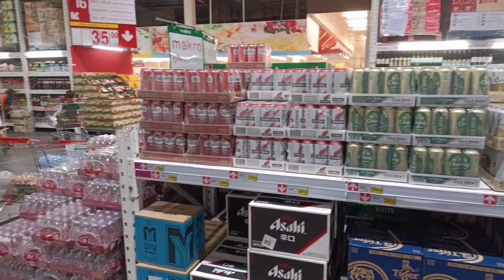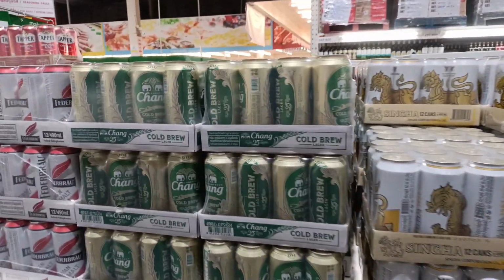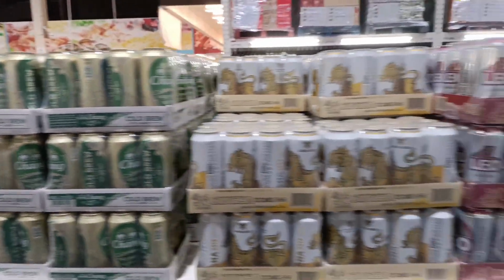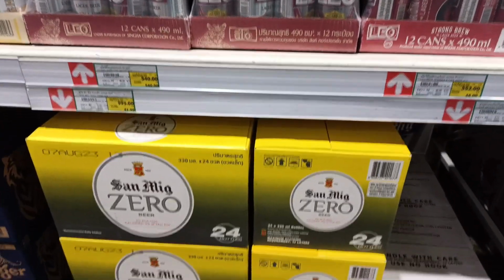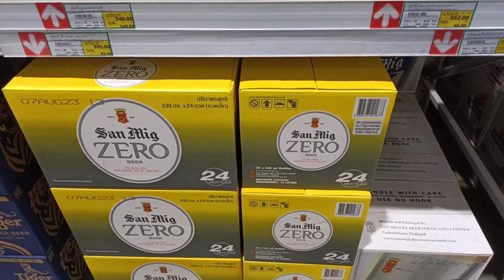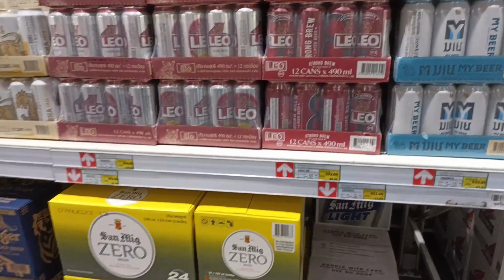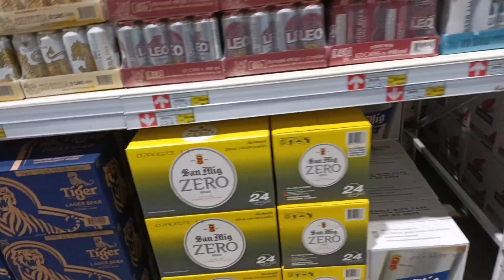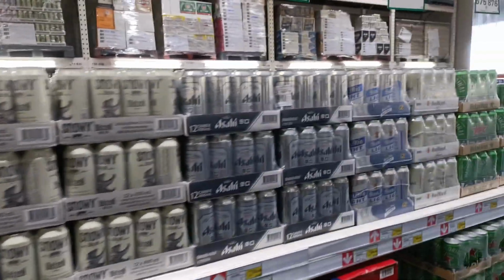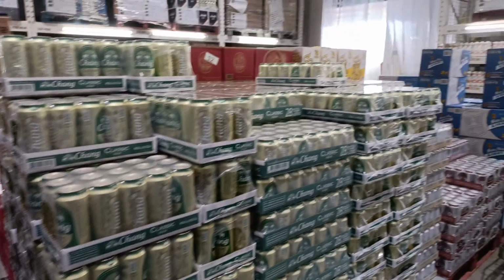These are all beers. Chang, local beer. I think this is Philippines, San Miguel, I think. Tiger, I think, is from here also. I'm not drinking, so I'm not very familiar lately. But I know this is Amsterdam Heineken. I think Leo is also Thailand, I'm not sure. Check.